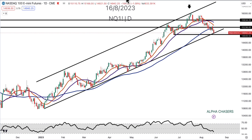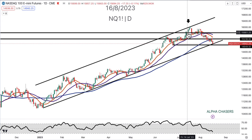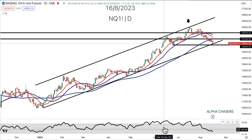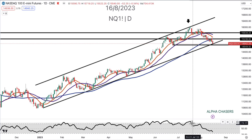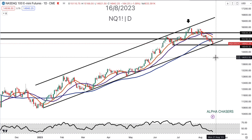Pop these in now. Look at that. How about that? So what has happened? What's happened up here? You have a channel. You have resistance points, you have made lower lows, you have had a negative divergence on RSI, which we've been talking about for a month. We broke 50 on the RSI, which is a clear indicator of underperformance, and you're continuing to roll down.